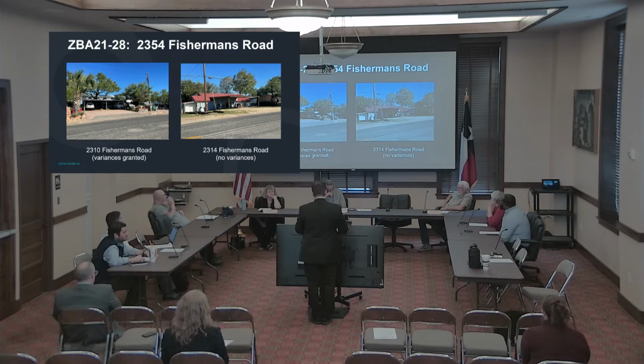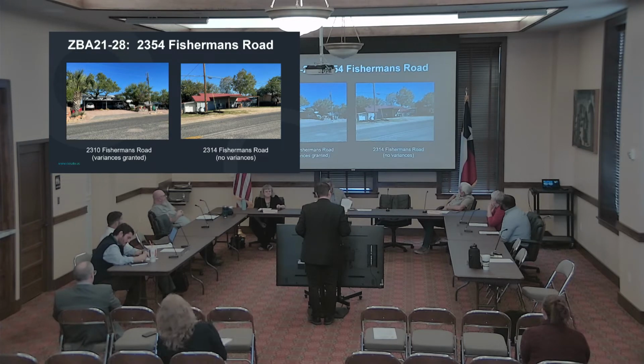These are some of the other variances. So I looked at that whole Fisherman's Road block, which is probably about maybe 40 lots or more. And I found 5 properties that had variances, probably in the last 20 years. And some of them range from a 0-foot setback, which is 2310 Fisherman's Road, down to maybe a 6-foot setback, or excuse me, a 10-foot setback on 2330 Fisherman's. Most of these were for carports. Some of them were for additions.